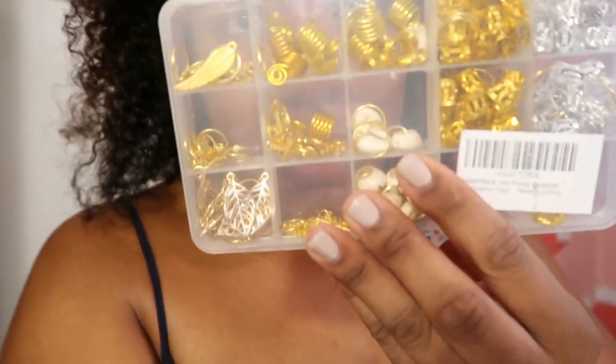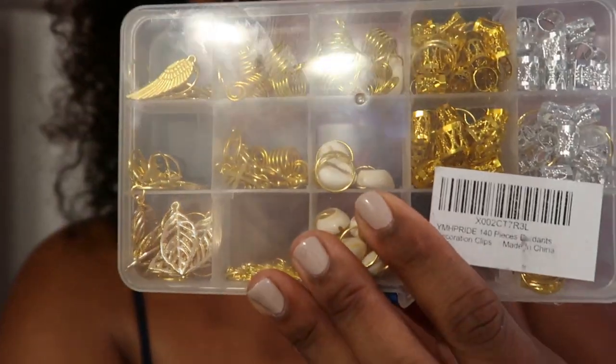I also got these little jewels to put in my twist out, my little twists. And I just got these off of Amazon. So you can just look it up on Amazon or your hair store. I won't be going nowhere. So I just get stuff shipped to me like everybody else. But yeah, so let's check out this hair.